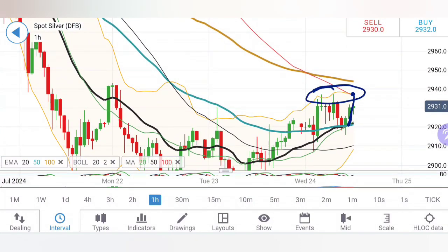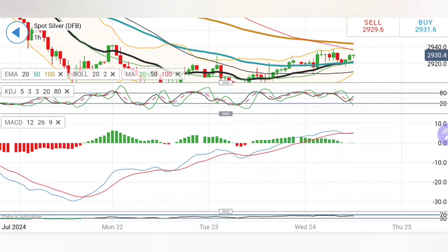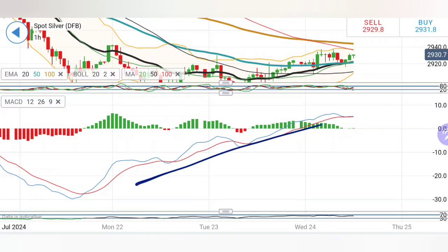But an important point to note, it has to break beyond the 2940-50 zone. Any move beyond 2940-50 is certainly bullish. If it breaks, I will look forward to 2970-80, and then we can look forward to $30 levels as the next targets. A good support is seen here. Let's see if it continues here on the upside. Stochastic rising. The MACD has retraced here. It is on the verge of a crossover for sell.